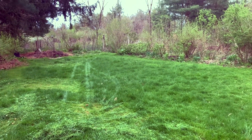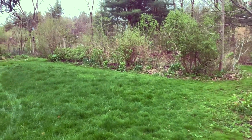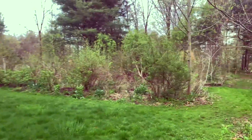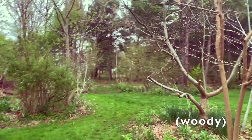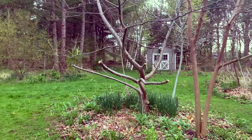And so I'm trying to lean into the idea of harvesting lawn as a really high value resource, but we don't need to talk about lawns much in this video. Let's look at some of the perennial systems. So here is a guild. I think I've gone over this one in detail in the past.